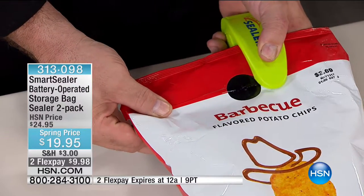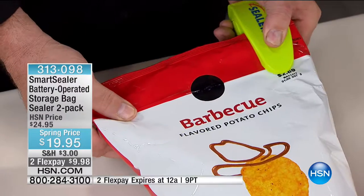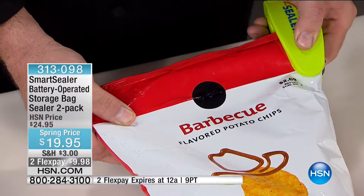Any bag, foil, plastic, doesn't matter. And I'll always say this, Marlo. It doesn't need to be pretty. It doesn't need to be perfect. It doesn't need to be straight.